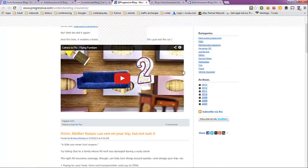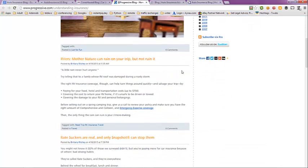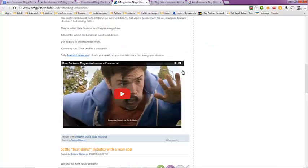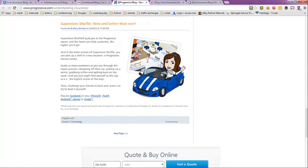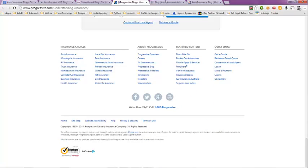The next tab here is from Progressive's blog, Flying Furniture, Letter from Flo. And again, this is not just auto insurance, but also other types of insurance that they put out about on their blog.